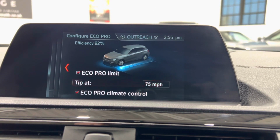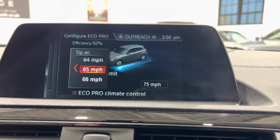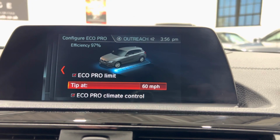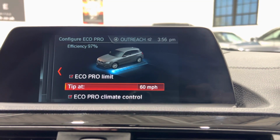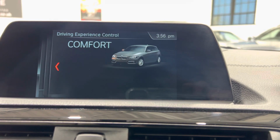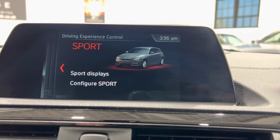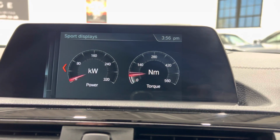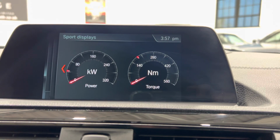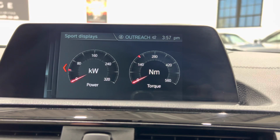And if you want to regulate your MPG on the way to work and stuff, if you slow down to say 60 miles an hour, or you're going a long run, you can see the efficiency up there has now gone to 97%. So if we go into comfort, it's a balanced setting on the suspension. If we go into sport, we've got the sport displays. So when you rev the engine, you can see the power. You can change this to pounds per foot and brake horsepower quite easily in the settings.